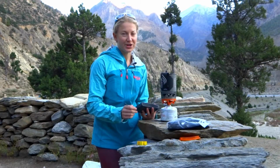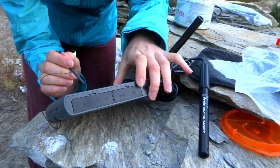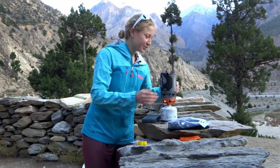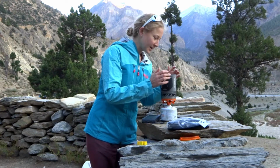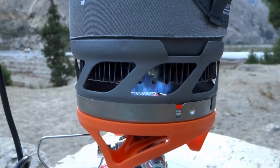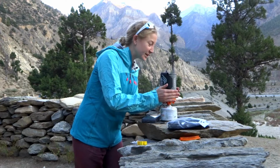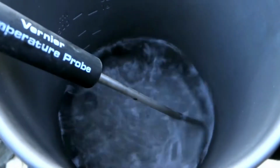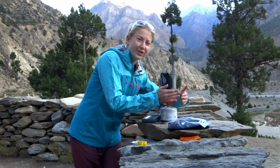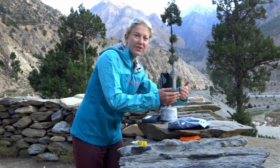And I'm going to measure the temperature at which this water boils. So let's get this going. Turn the Jetboil on. Okay, the Jetboil's on full and it's starting to boil. It's actually very windy here today, so I've got to try and shield it. Okay, 81 degrees. It's really bubbling now. So it's boiling at about 89.5 degrees. So not much difference to yesterday, in fact. Yeah, that's definitely boiling. So it's boiling at 90 degrees.